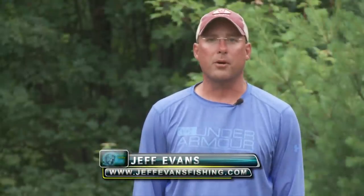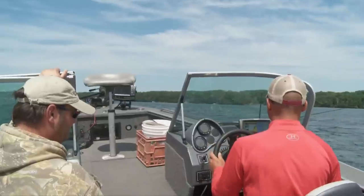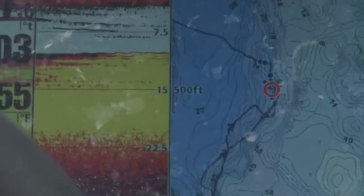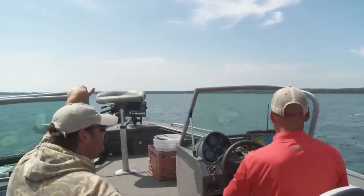Nate and I are fishing the middle of July right now. It's a transition period. We're post-spawn, way past spawn on a smallmouth bass. The walleyes, of course, have been done a long time ago. We're really kind of turning into that summer pattern where fish are moving out towards deeper structures, main lake points, rock bars, weed beds, and things like that.